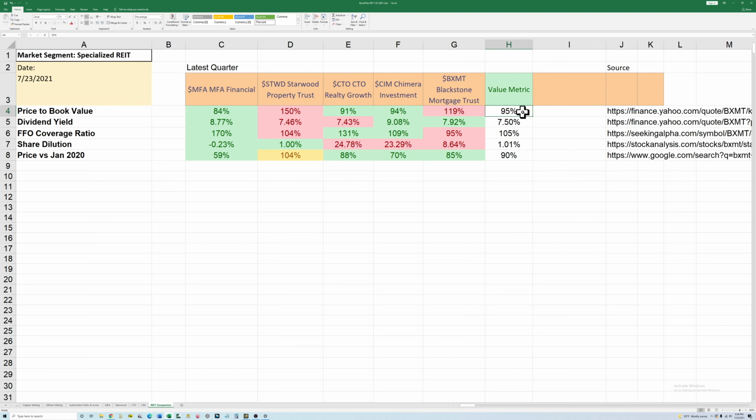We're looking for a price to book value that's 95% or below. We're looking for a dividend yield above 7.5%. We're looking for an FFO coverage ratio over 105%, so they're making more than they're paying out for dividends. We want a share dilution of less than 1%, so they're not diluting our shares and taking money from us that way. And we want a price versus January 2020 of under 90%.